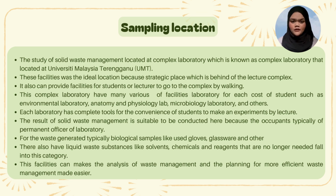This complex laboratory has various laboratory facilities for each course of students, such as the environmental laboratory, anatomy and physiology lab, microbiology laboratory, and others. Each laboratory has complete tools for the convenience of students to carry out experiments by lecture.